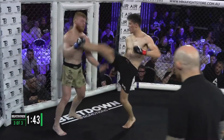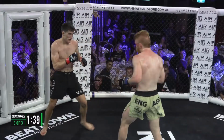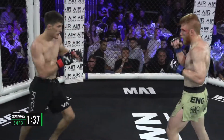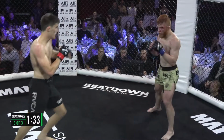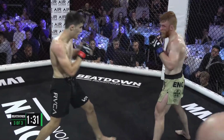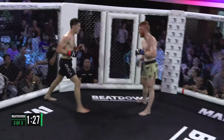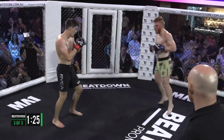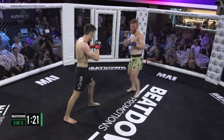Oh, beautiful combination. Oh, and the team finally lands upstairs and it's dropped him a little bit. Kaiden biting down on the mouthpiece, though. Yeah, he wanted some of that respect back. You can't blame him. Up high for Mitchell. A little bit high on the entry there. But the strikes are starting to open up with 1 minute and 20 seconds left in the final round.